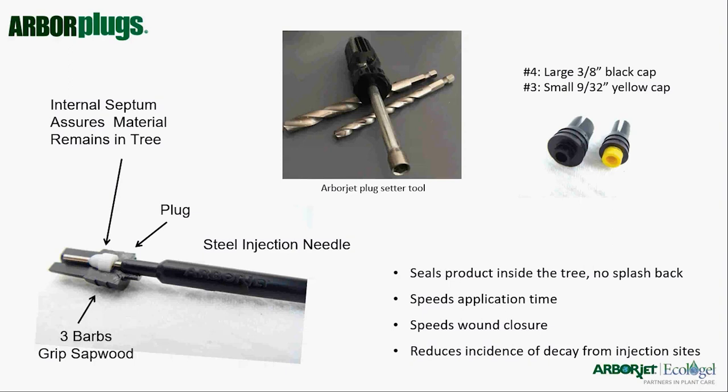And also, because you're putting that plug in right after you've drilled into the tree, it reduces the incidence of decay or decay organisms from entering into the tree's vascular system. We have two sizes of Arbor plugs. The large uses a 3/8-inch drill bit, and the smaller uses a 9/32 drill.